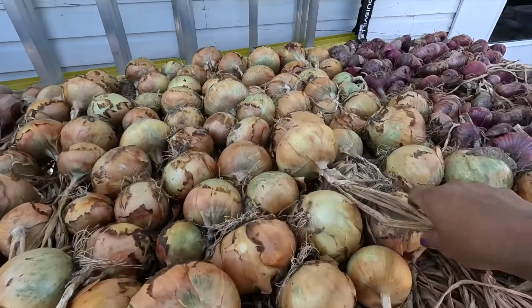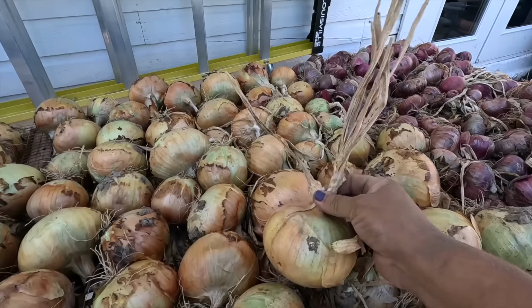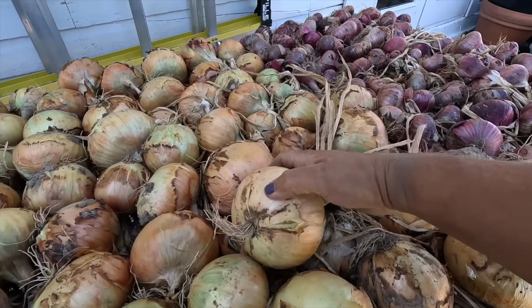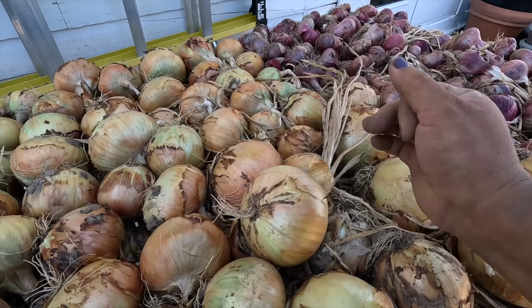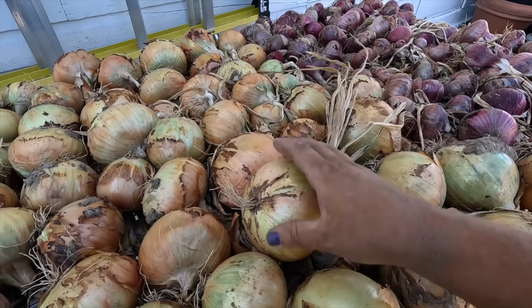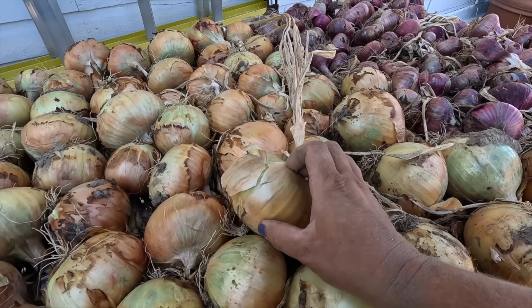So what we're gonna do today so that we can utilize this table for our new crop of onions is we're going to cut the tops off of these and the roots. If there's extra soil clinging to the onions, you can brush that off softly if you want. You don't have to. If it's dried out all the way, you can just leave them just as is. You want to leave as much of the papery skin on them as possible because that will help with storage life.